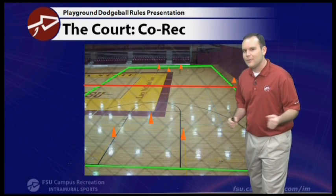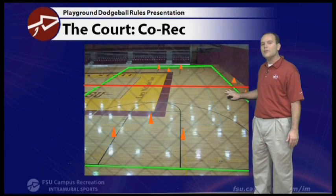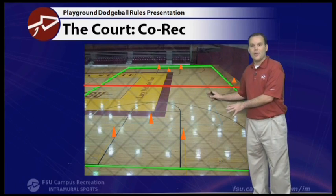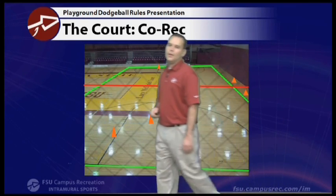What about co-rec? Well, it's still the same. You've got your half-court line and that's it. There's not an advancement to the other side. Because we have the pins in play, which are marked here on the screen with some orange cone-looking things, but they're actually bowling pins, as I mentioned, we're not going to permit teams to go across half-court.